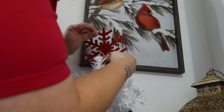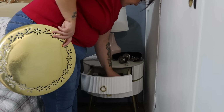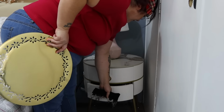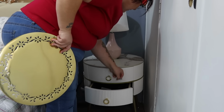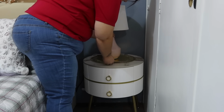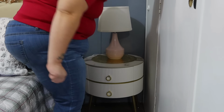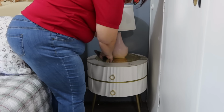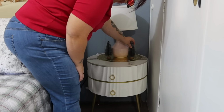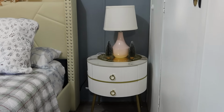For our tree topper, I'm going to be using a red snowflake. It's actually an ornament, and I just love doing unconventional things, I suppose. Like, instead of just buying a tree topper, use something that we already have on hand, and we already had those ornaments, so why not? And then I'm taking these gold placemats, another unconventional thing to use on a nightstand, but it just adds that little pop of gold, and I think more is more sometimes, but yet it looks so simple. And I'm really good at doing that.